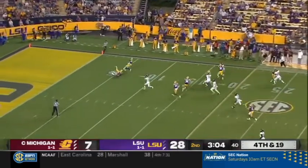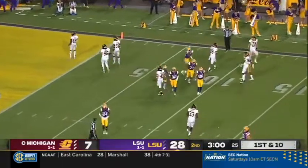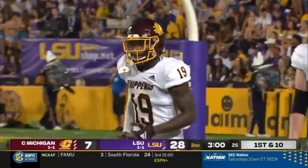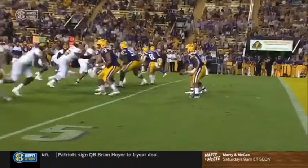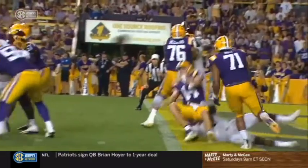Oh, not a wise decision to try to field that one inside the 10. 47-yard punt, a loss of one on the return by Coy Moore. 21-point lead for LSU here in Death Valley. From a product at Stone Mountain, Georgia, by way of Valdosta State, got to him. Yeah, and he's working on Xavier Hill, left tackle. Remember, replacing the injured Cameron Wire on the outside.